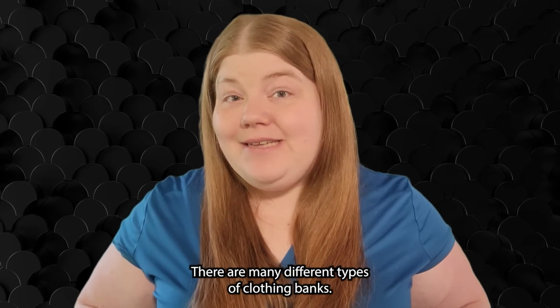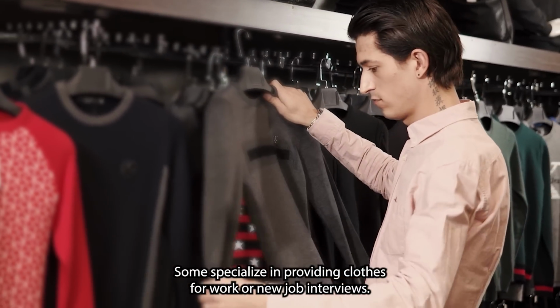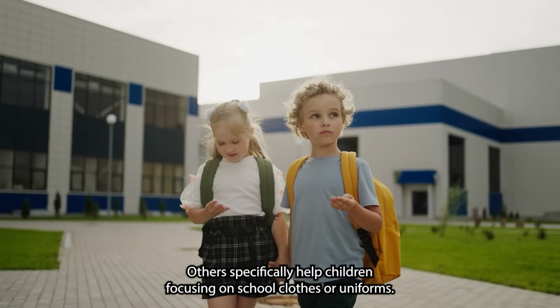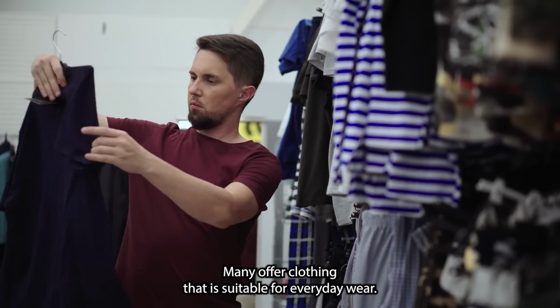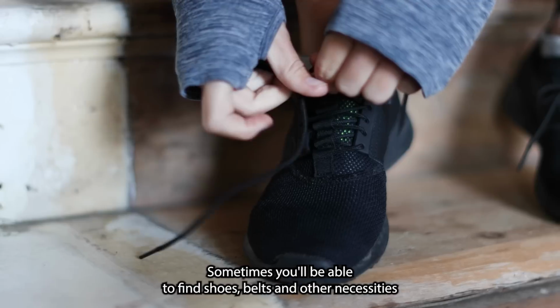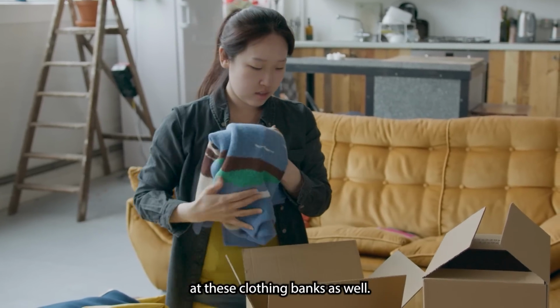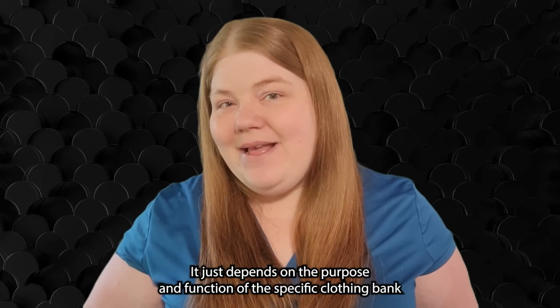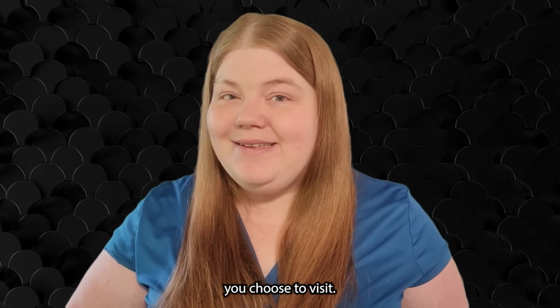There are many different types of clothing banks. Some specialize in providing clothes for work or new job interviews. Others specifically help children, focusing on school clothes or uniforms. Many offer clothing that is suitable for everyday wear. Sometimes you'll be able to find shoes, belts, and other necessities at these clothing banks as well. It just depends on the purpose and function of the specific clothing bank you choose to visit.